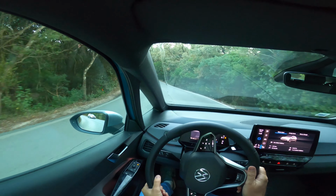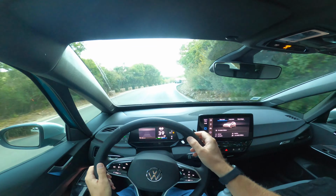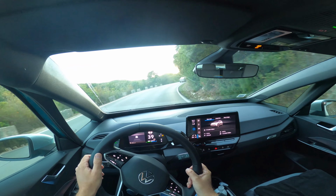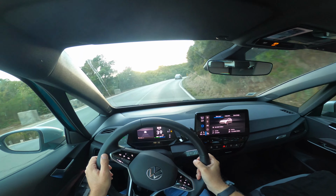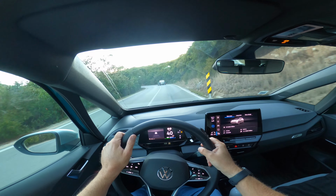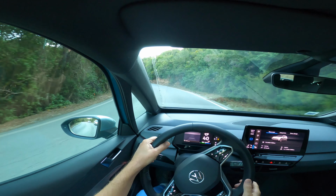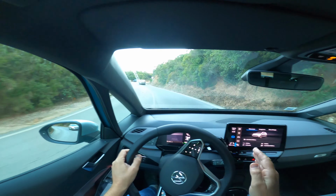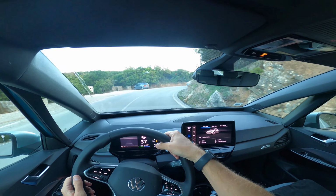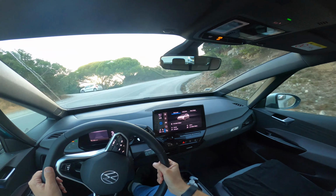Lane keep assist is really nice, because when you go over the lines, it pulls you back in nicely. It doesn't make a lot of beeping noise and stuff. If you really go over the lines a lot, it will start to beep at you and make noises. But I've only seen it do that on one road I was on, where it was a very thin road and there wasn't really an edge, and I was naturally trying to drive in the middle. But everywhere else, you just feel the steering wheel pulling slightly to keep you in the lane.